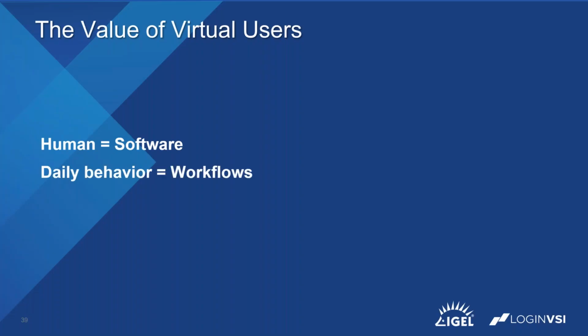So how do we do that at Login VSI? We have what we call virtual users. Virtual users emulate real human users as they interact with the desktop and with the applications. This human behavior is what we call our virtual user. It's a software component. And this virtual user can go through the workflows of your real users, clicking on the applications, typing in information, doing searches and queries, watching videos, making PowerPoint presentations. All of those daily behavior workflows can be reproduced quite easily using the software.